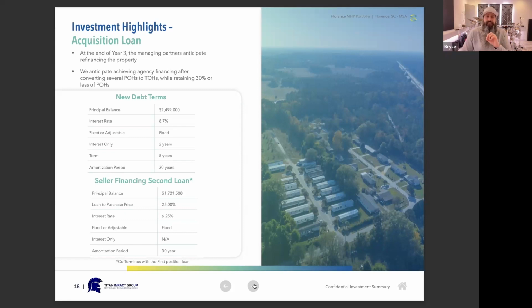And the seller financing is coterminous with the first position loan. So what that means is that when we refinance, we'll be paying off the acquisition debt plus the seller financing, and we will be with 100% agency financing at the refi and beyond.